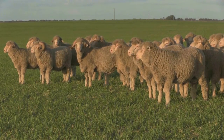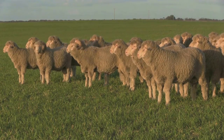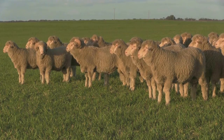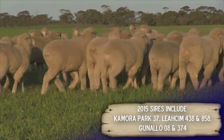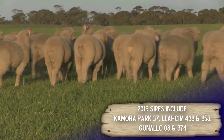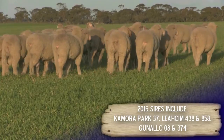Gunallo is very excited about this year's young rams, which are showing plenty of potential, with more rams having that elite regrowing wool with density on large frames. Current wool tests and ASBVs from Sheep Genetics will be available on all rams to be offered.